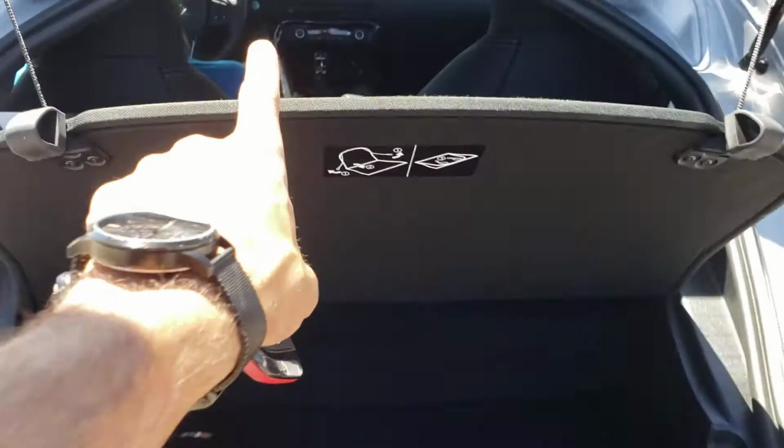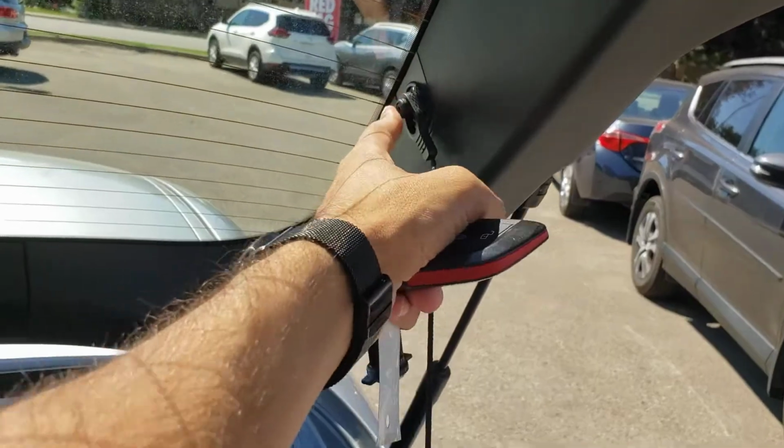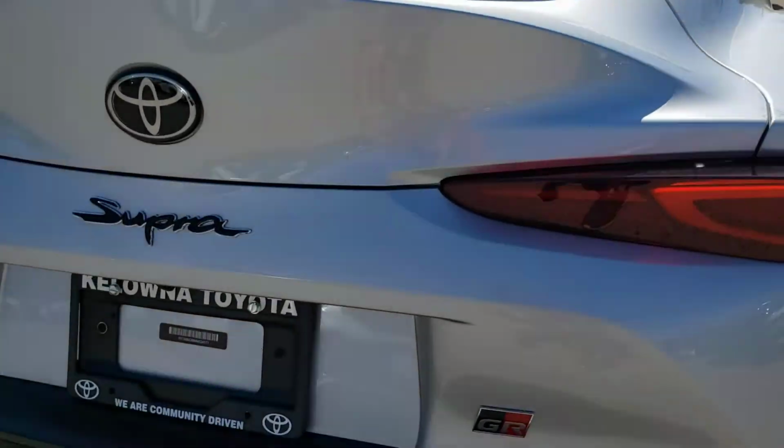You've also got the privacy cover up top here, and you can fold that forward if you're not looking to use it. You can just detach it up top here and fold it forward. We'll go ahead and close up the hatch, and the one final thing that we'll do while we're back here is take a listen to that gorgeous engine note.